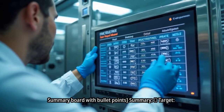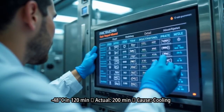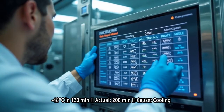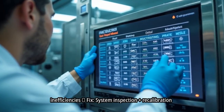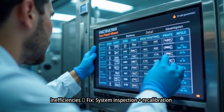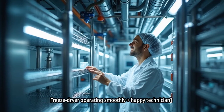Summary. Target: -48°C in 120 minutes. Actual: 200 minutes. Cause: cooling inefficiencies. Fix: system inspection, sensor recalibration. Freeze dryer operating smoothly. Happy technician.